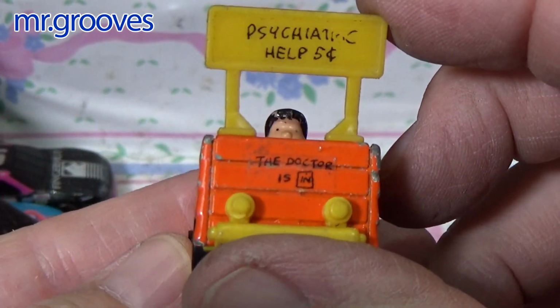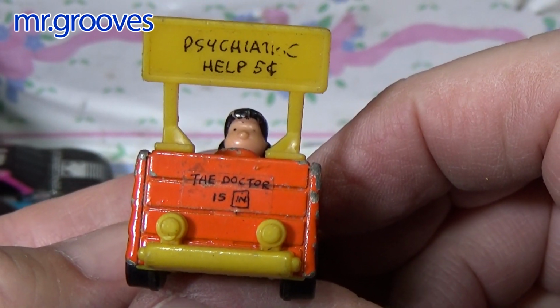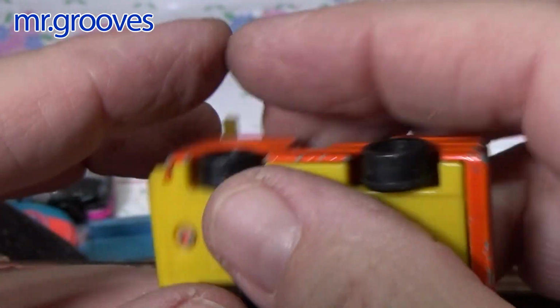There you go. That's funny. She has her own car. The doctor is in, psychiatric help, 5 cents. What a deal. But then again, maybe you get what you pay for.